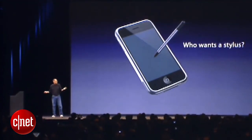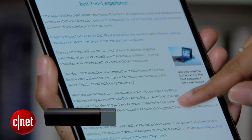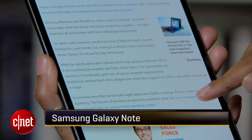Who wants a stylus? In recent years, smartphones and tablets have totally captivated us, and largely because they're touch. No training, no accessory, no gadget, it's intuitive. If you're 2 years old, you know how to use a touch device.